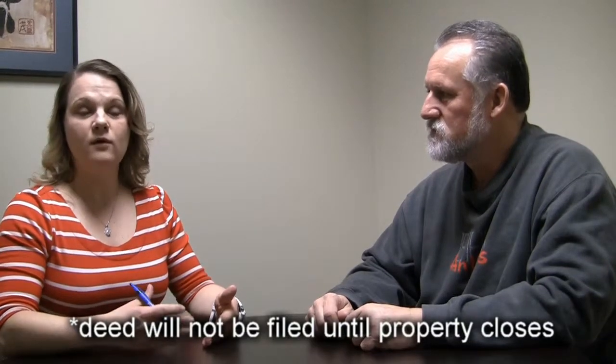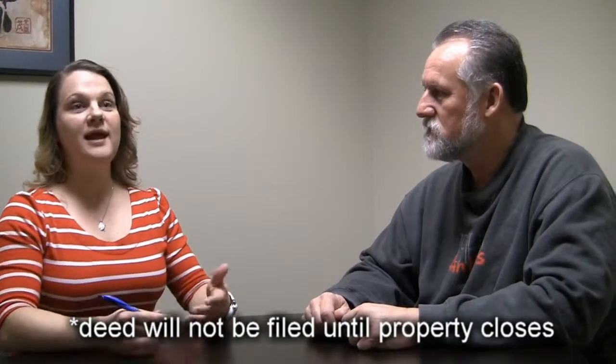If a seller doesn't want to sign the deed too far before closing, I'll explain that the deed cannot be filed until it actually closes. That's usually one of the big concerns: if I'm signing this deed now, then the property isn't mine anymore. No, it doesn't. We can't do anything with the paperwork unless the transaction closes.